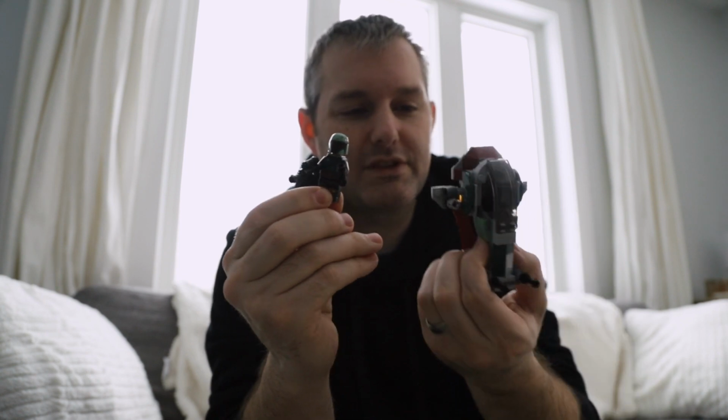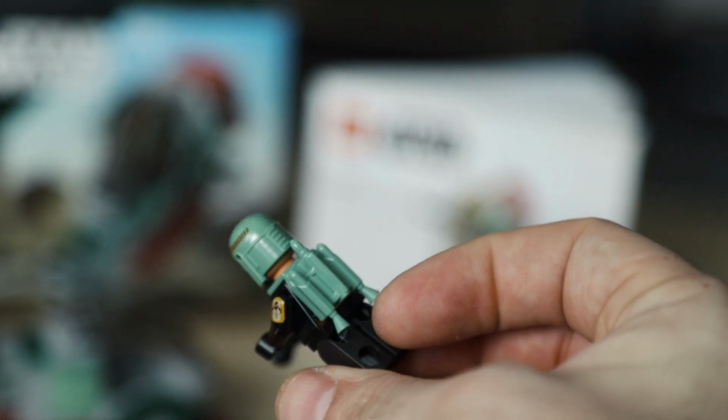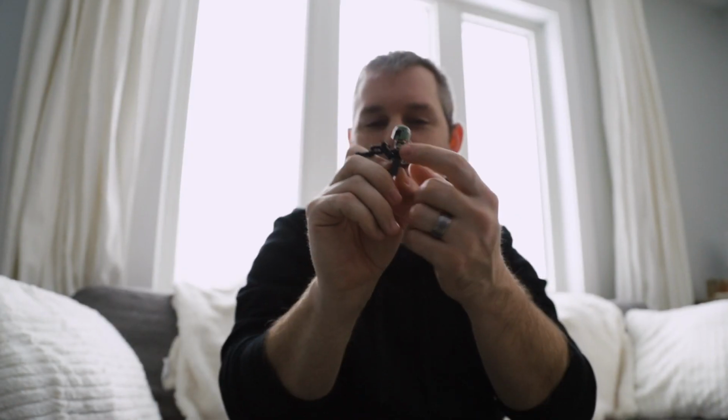Definitely, I think, worth it for $10. All the different pieces you get, if you were gonna disassemble this and build something else, pretty cool. And the character itself, this is a different time frame than the other Boba Fett characters I have, so it's kinda cool to have him too. And on the shoulder pad here, you can see there's the same logo that was on the front of that car in the parking lot.